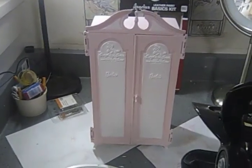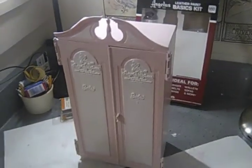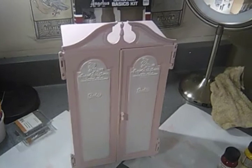And we're back. The white has been added to the wardrobe. This is how it looks in full view. I actually like it this way. It's better than the turquoise color idea that I had envisioned.